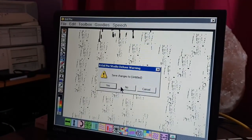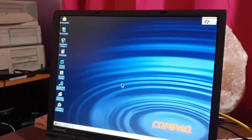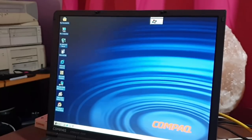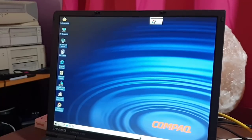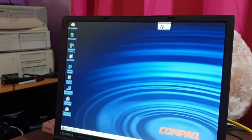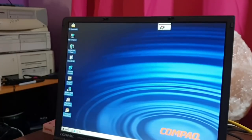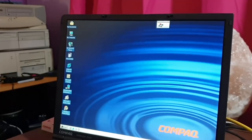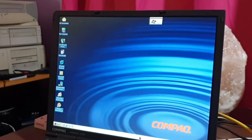So this version of Kid Pix, even though it's slightly up to date, I think it just has more features rather than actually being better optimized for faster machines. In my video on the iBook G3, I actually do talk a bit about that. How Kid Pix's animations will generally tend to run at a consistent speed, even on a fast Apple Mac. So that is something to think about. Anyway, I think we've come to a point of the video where we can end.